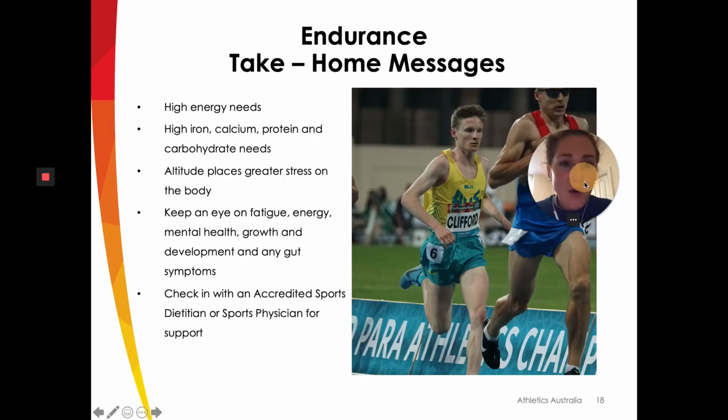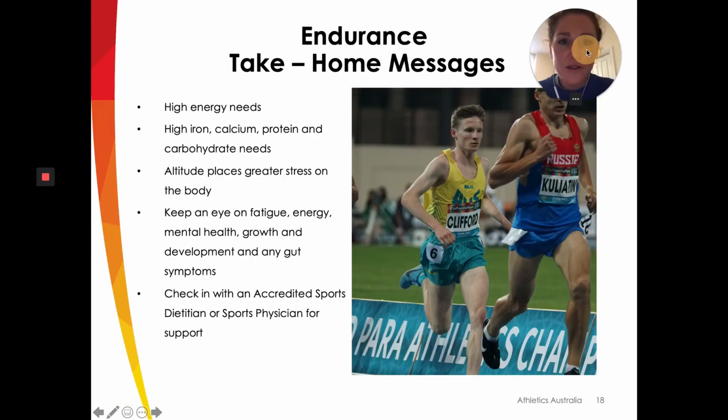Okay, so now we're at the conclusion of the session. So thank you so much for your attention, guys. I know it's been a bit more of a longer session, but hopefully you've all learnt something, or it's triggered something for you to want to follow up or to improve in, and I've no doubt that it will impact positively on your training and performance.